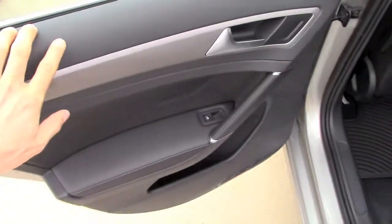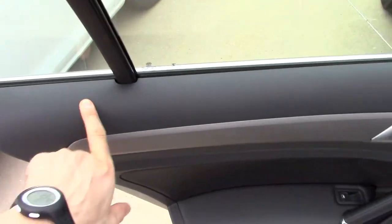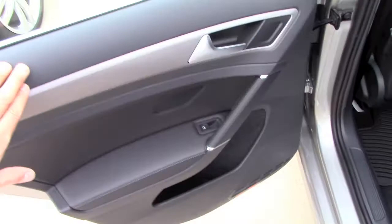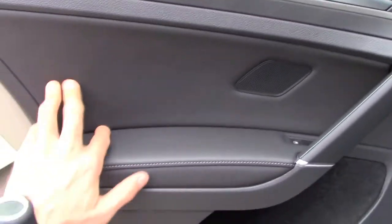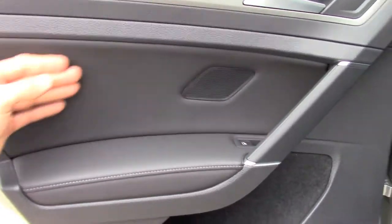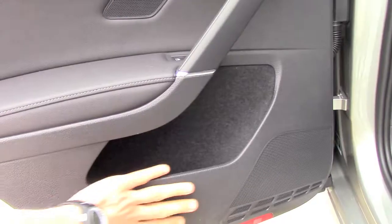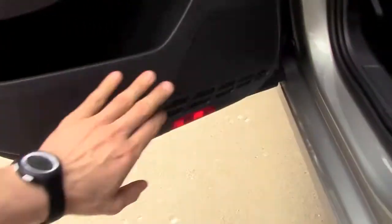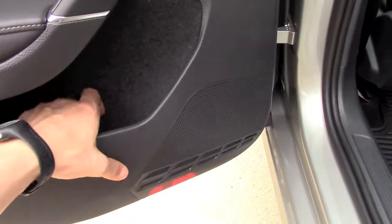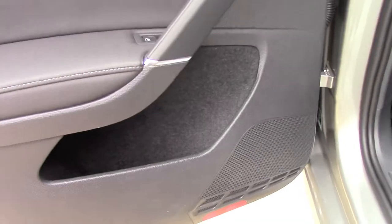There's the same material here, but it's the same pattern of the back door, but it is harder plastic. It is the only softer part here on the elbow support, and this middle part, this little speaker in the middle. The rest is all hard plastic. Little speaker on the bottom as well. It is all padded. Pocket here, so you can put your smartphone.